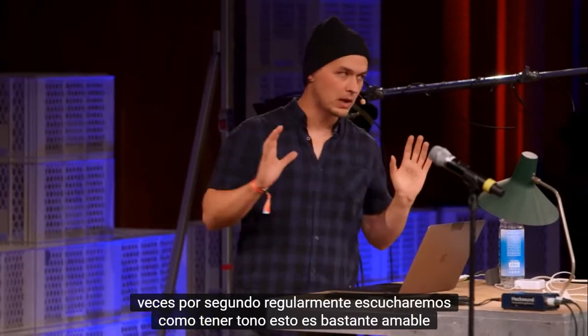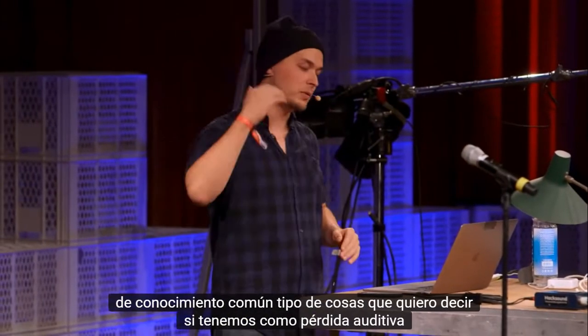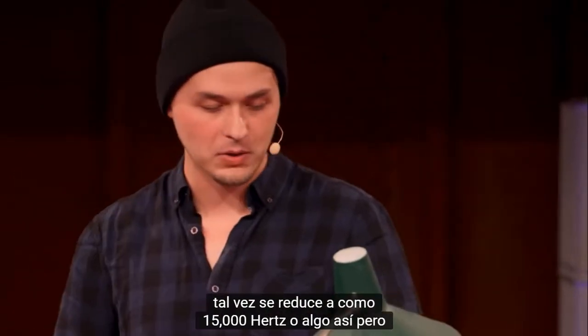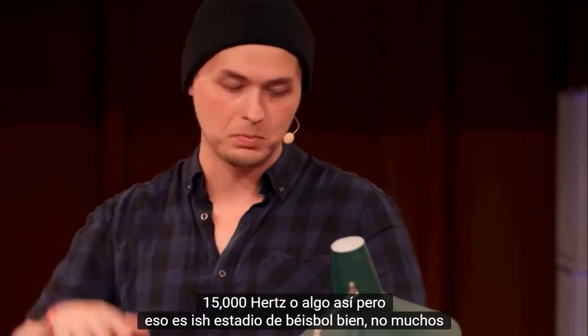This is a fairly common knowledge sort of thing. I mean, if we have hearing loss, maybe it gets down to about 15,000 hertz or something like that, but that's ballpark.